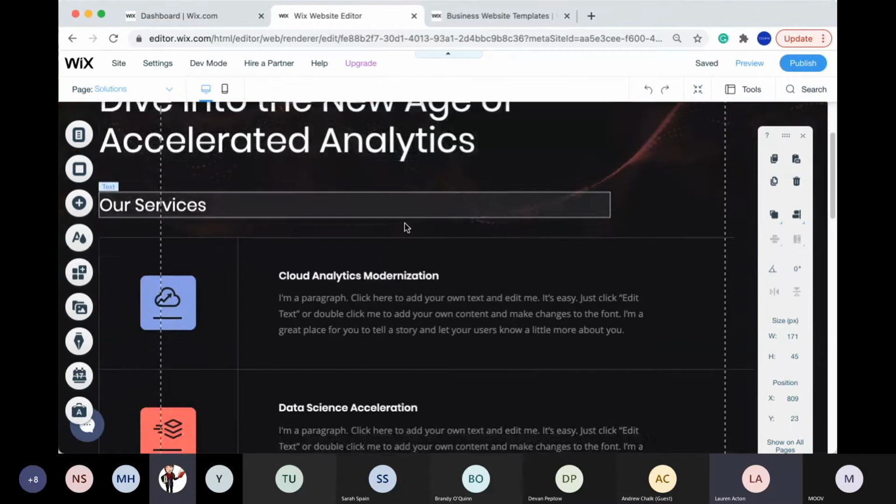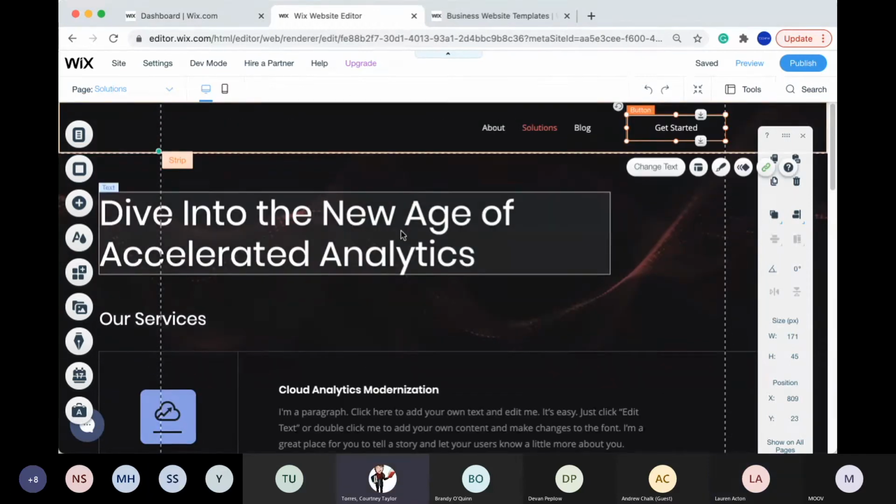I also use Unsplash a lot. I don't know if anybody's familiar with that website, but it's free pictures that are posted by the photographers. So they pretty much let you use their photos as long as you just tag them. Yeah, and I think on Unsplash, you don't even have to tag them. You can just use whatever. So that is a really great resource.